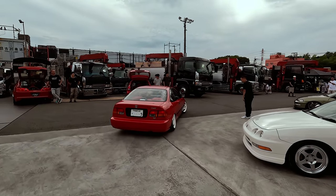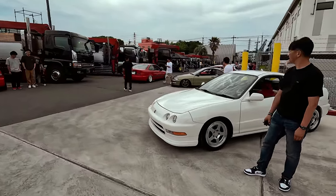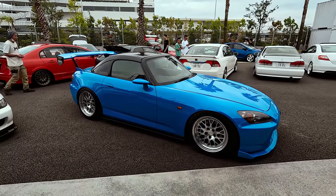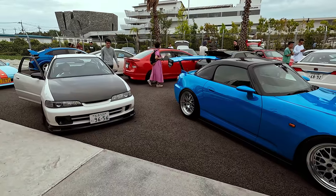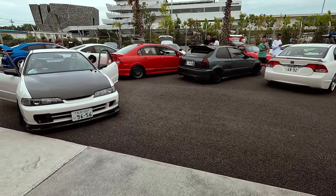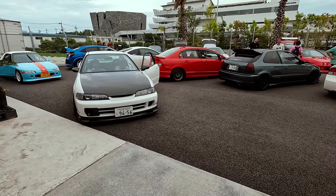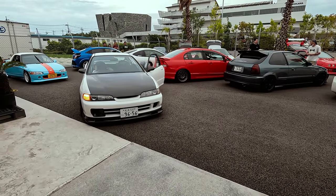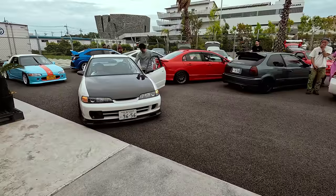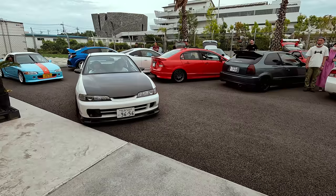I can't turn, it's too low. Oh, now you guys can finally hear the carbureted B18C. LED bulbs in there, so you guys are seeing the flickering, but in real life it's actually not flashing like that.